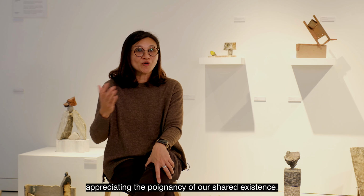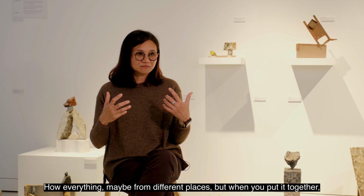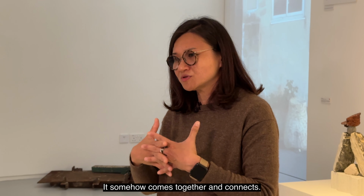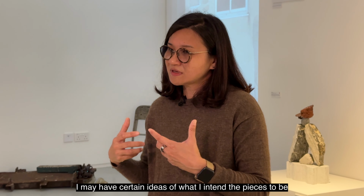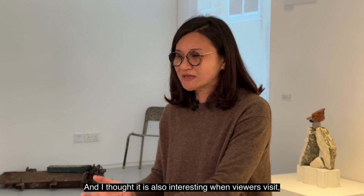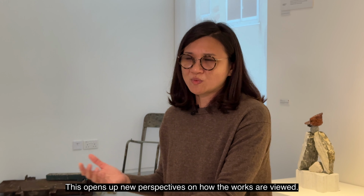Like the poignancy of our shared existence, how everything, maybe from different places, when you put it together, somehow comes together and connects. And I also like the idea that sometimes when I make my pieces of work, I may have certain ideas of what I intend the pieces to be, and I thought it was also interesting when viewers come, they bring their own experience with them, and when they see the works, they have different interpretations of it. So it kind of opens up the perspective as well for the works and how they view it.